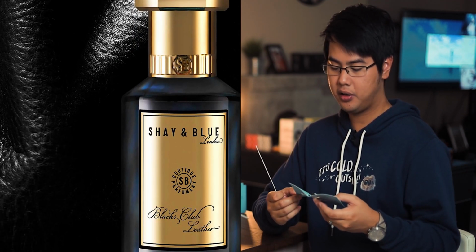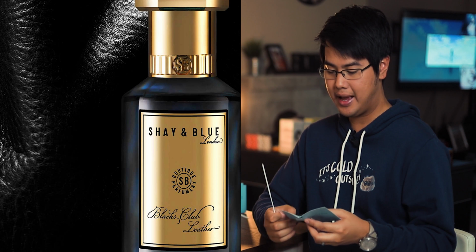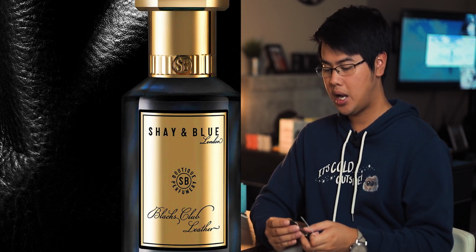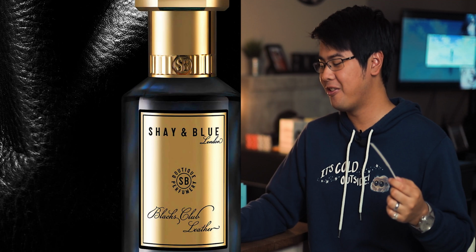This next one is called Black Club Leather. This one has a note of English leather, cognac, firewood, and mahogany. Sounds like a lounge type of fragrance, very jazzy, like a jazz club. Oh, this is nice. This is nice. I quite like this one.